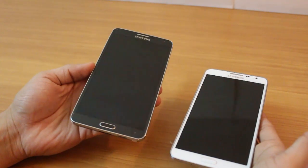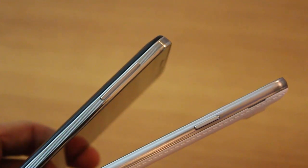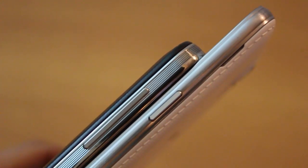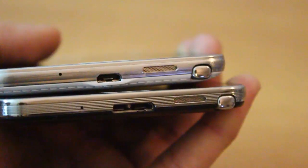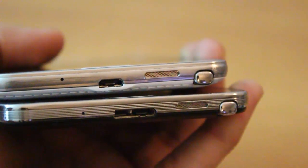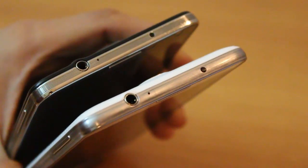The Neo is lighter by 5 grams as compared to the Note 3. Neo is a little thicker. It's 0.3 millimeters thicker than the Galaxy Note 3, which is pretty slim actually. If you look at the metal edging, the Note 3 has a very different look to it, whereas the Neo imitates the Grand 2. You've got a USB 3 port on the Galaxy Note 3, whereas the Neo comes with a standard USB 2.0 data syncing and charging port.